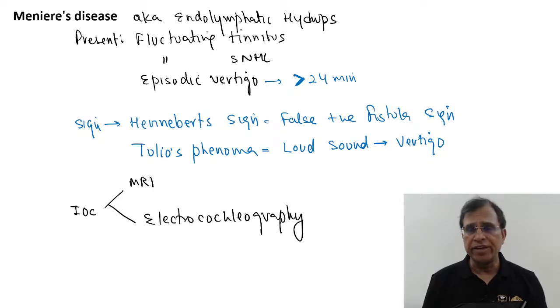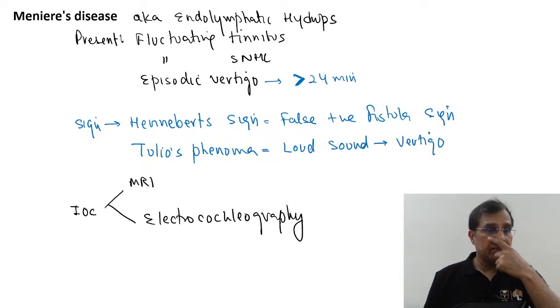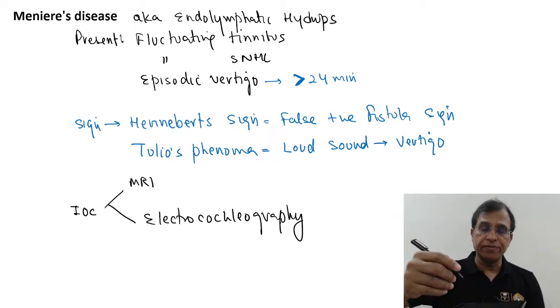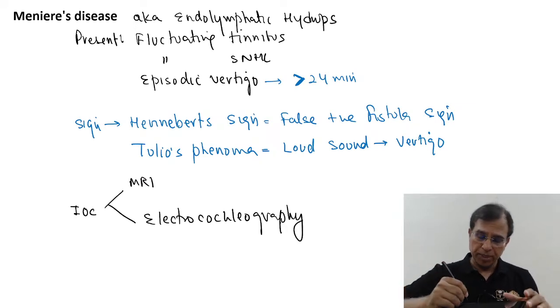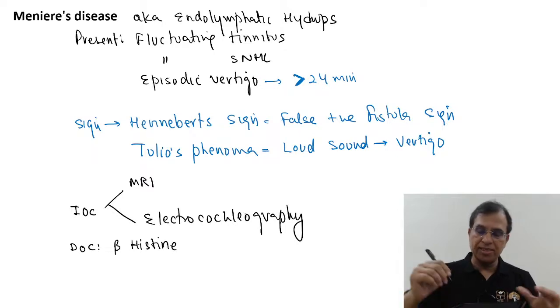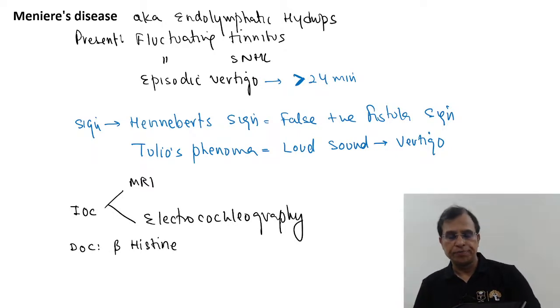Now, Meniere's is a very complex disease. It's not easy to understand. It is not easy to diagnose, and it is not easy to treat. And because it is not easy to treat, we have a lot of options in Meniere's. Like, what are the options we have? I'll write here. There is a very important drug called betahistine, also called betahistidine, is a very important drug.